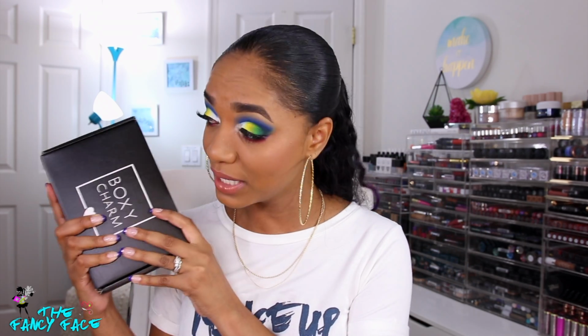But for those of you who don't know, BOXYCHARM is a monthly subscription service. You can either pay monthly or you can pay in increments of 3 months, 6 months, or a year. The longer you keep your subscription, the cheaper it will be. If you pay for the full year, which is a one-time payment, you will get it cheaper than paying monthly, which ends up being $21.99 or $22 per month. You actually get 4 to 5 full-size products, so the value of the box tends to be well over $100, and there are some well-known brands available in the boxes.